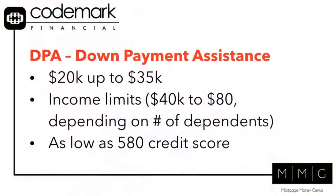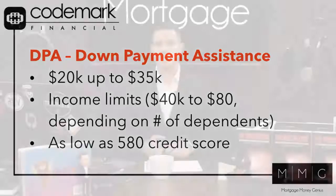In addition, there is a tremendous amount of flexibility inside of what the credit scores are. Currently on here, we have listed 580. I've seen them go even lower than that, and I've also seen them go higher than that. But this is a good range to suggest that some of them are willing to consider sub 600 and then, let's say, just above even mid 500s. Freddie, show them that next slide.